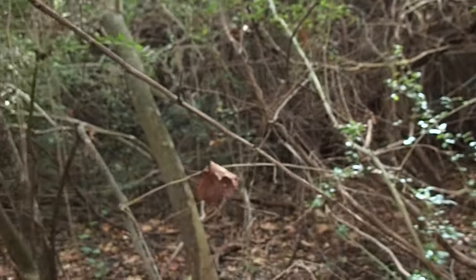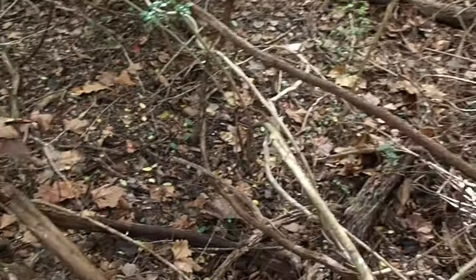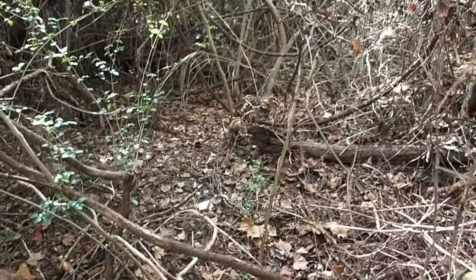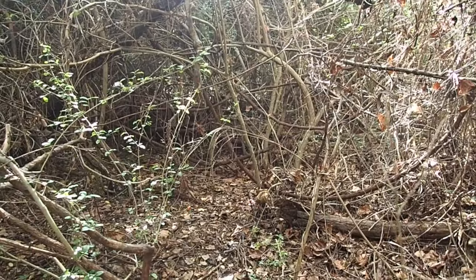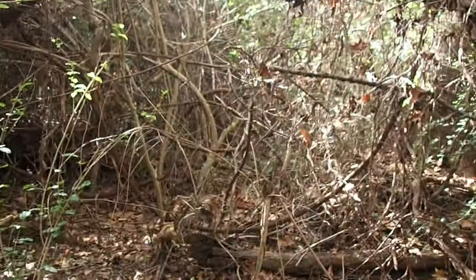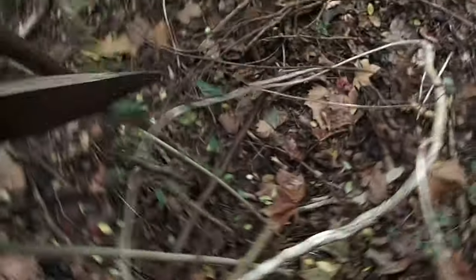So stay tuned. All right, we're in the woods, but as you can see, it's pretty thick in here. I'm gonna try to check this ground here and try to go out and come back in a different area because this is so thick I can't hardly get through here. I might be able to squeeze through there. We'll try. All right, get ready. We're going to try to squeeze through here a little bit. Try to do a little detection right here.